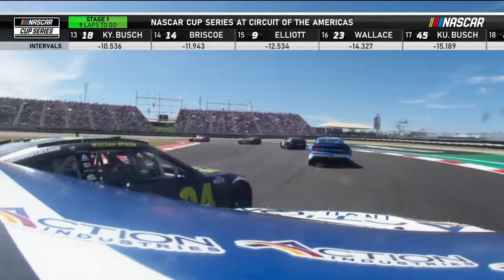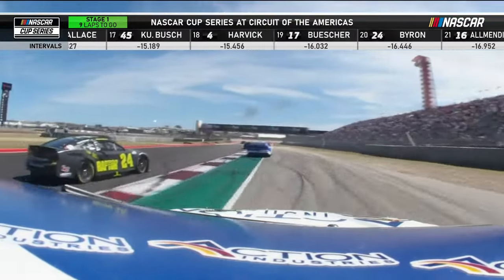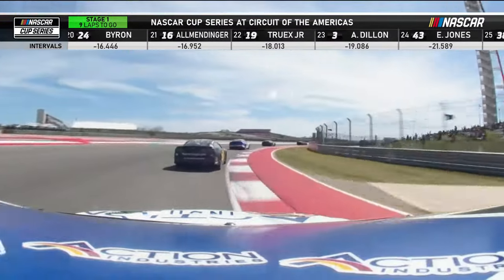I wish. Now, A.J. Allmendinger, yesterday's winner in the Xfinity Series, had to change a steering box and had to start this race from the back. I'm this good at math.